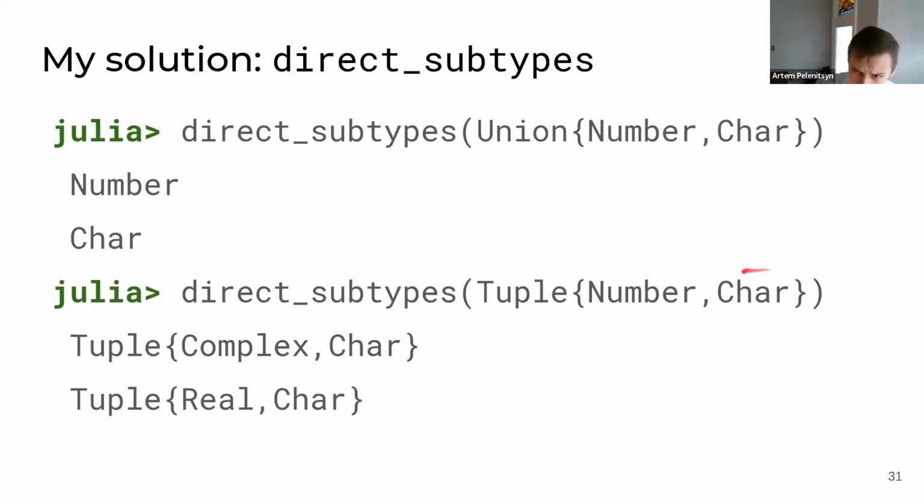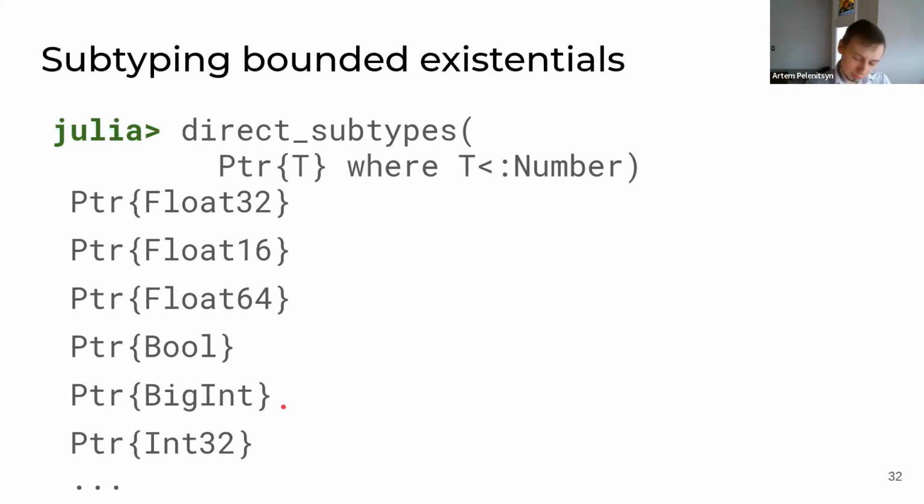It doesn't need to touch char because char is already concrete. So it will call subtypes on the number. We know that subtypes on number returns complex and real. And then we will fill in this spot with the results. So the direct subtypes will be as follows. The more interesting case is the existential again.